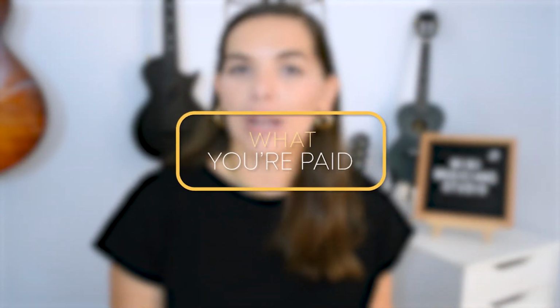So the first thing you need to know about Outschool pay is what you get paid. You've probably heard that Outschool does take a 30% cut of your earnings. That means that you get to take home 70% of what you earn teaching online with Outschool. How this works is you decide what price you're going to charge per learner for your classes. Outschool takes 30% of that, you get 70% of that, and then how much you make for that class depends on how many learners register for that class.